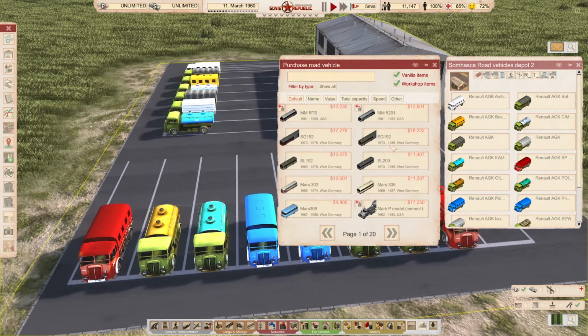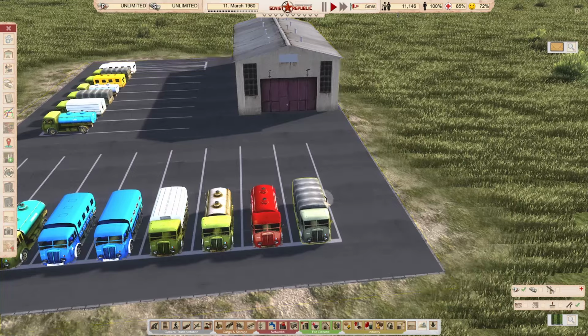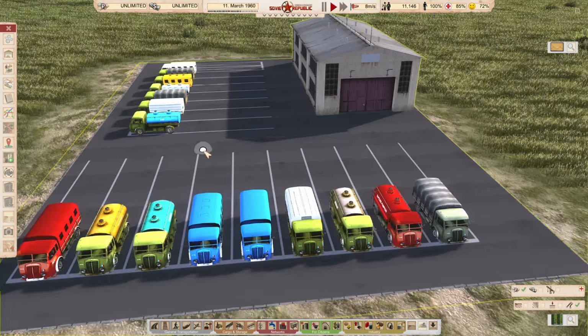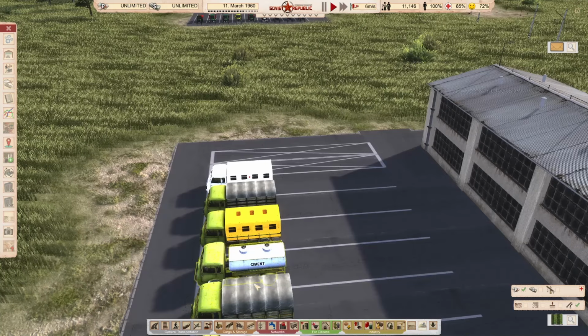If you go to dollars, the only truck you can buy initially is this RNT AGK. Now you have different versions of this. Let's buy this one as well, so we can compare it. The colors are a little bit bright, I have to say that. A little bit too bright for my liking, but other than that, it's an absolutely beautiful vehicle. I'm gonna be using it myself.